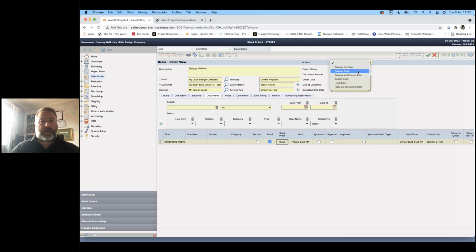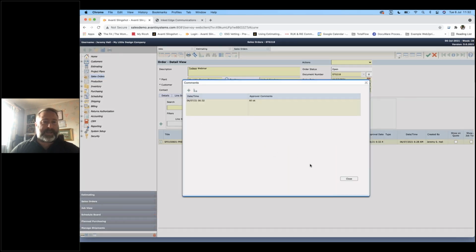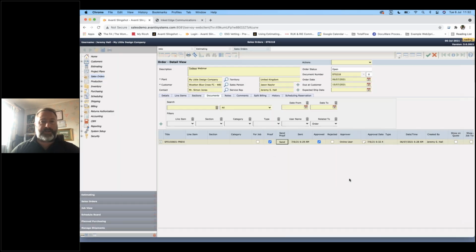Or I can release the whole order. The whole order will actually be then moved into the system to do everything. And some people now want to release the order and invoice at this point as well, and we can do that as well. So rather than waiting for my system, which will naturally invoice after it's been shipped, we can release an invoice after we've sent the order into production. You'll notice down here as well that that order has been approved, and the comments that I put on there is all okay, you know, so we can access the comments area if there was any comments that we need to do. Okay, so the artwork's all been completed.